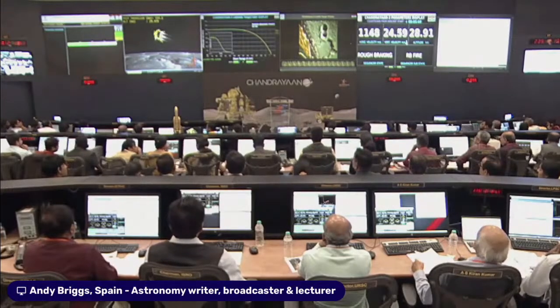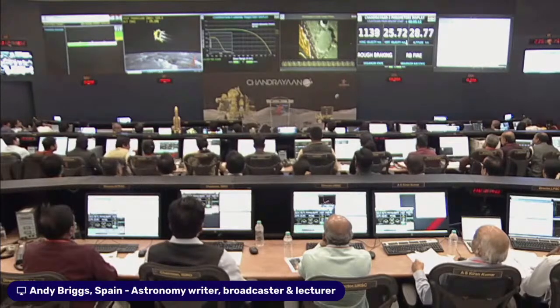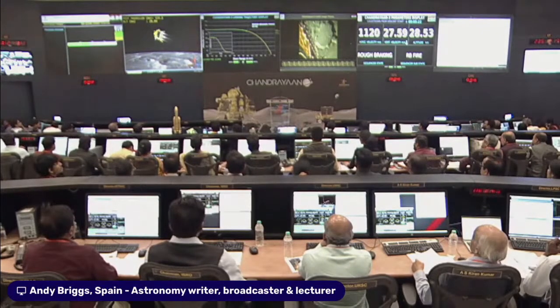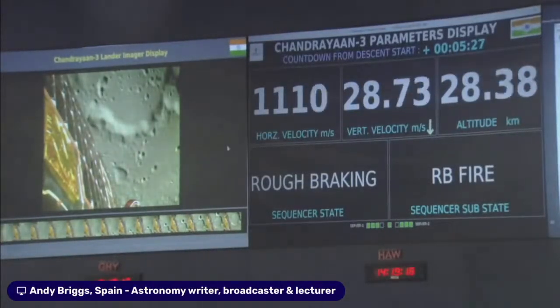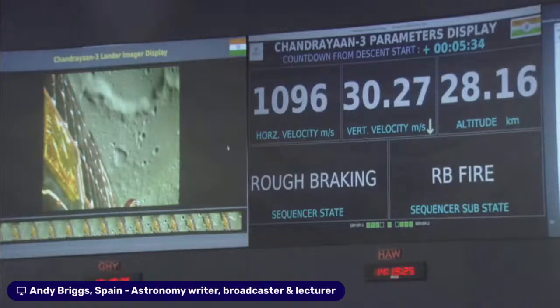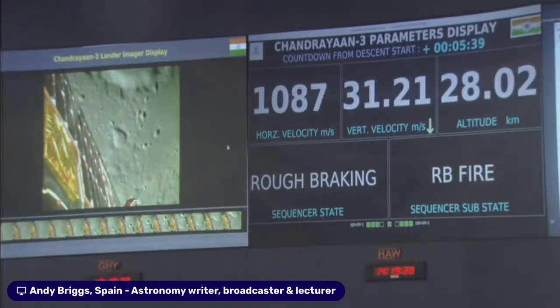I like the way on that image just then it said rough braking. It's like it's thrown out an anchor or something. Is that the proverbial anchor? Absolutely. It's sort of, how much are we going to decelerate it? I don't know, roughly 200 meters per second or whatever, or 50, up to you, really. So, rough braking. But that lovely image on the left of the approaching moon.